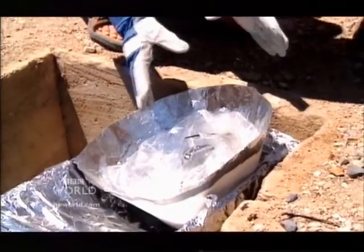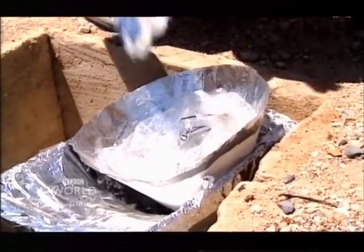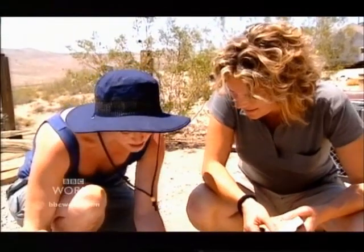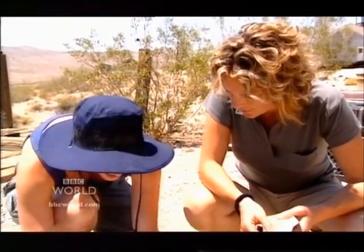This plastic bag is nice and full of air, so it's got that greenhouse effect, so it's keeping the heat in. It's been in the midday sun for quite a while now. We've been moving it round just to make sure it's tracking the sun. All right, so, you ready to take the temperature? I'm ready to take the temperature.